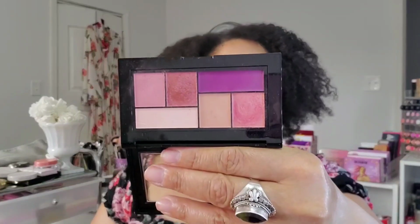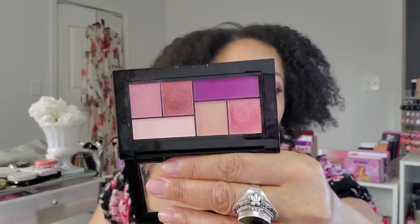This is Blushed Avenue. And when I open it up, you will know why. I have actually given this to people because I love it so much. I actually have it on my eyes today. This has 4 mattes, 2 shimmers, and you can see those tones. You see those berry tones? You see that berry cherry going? You see that beautiful purple right there? Come on now, come through.